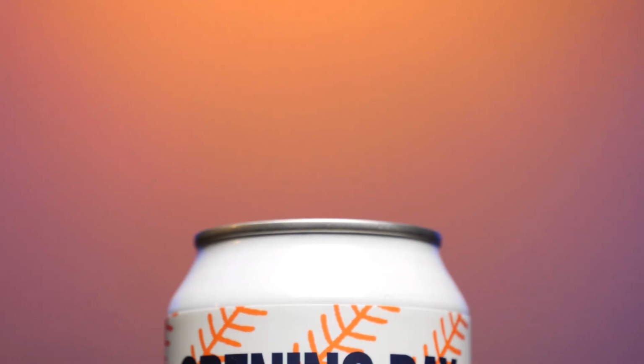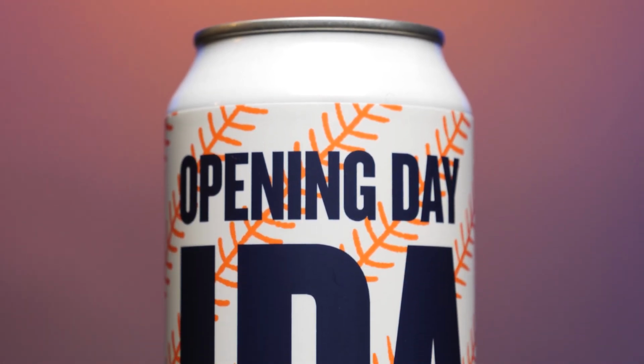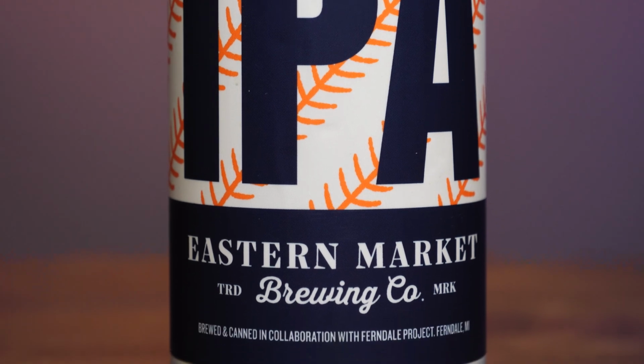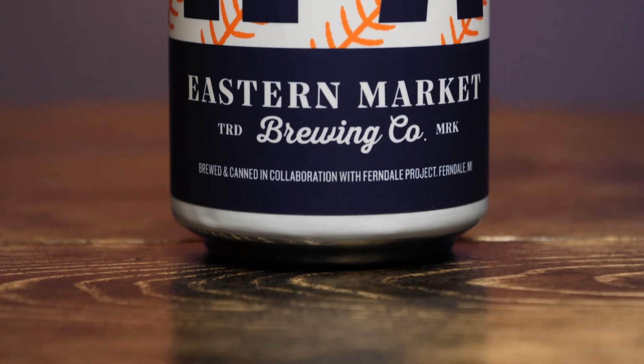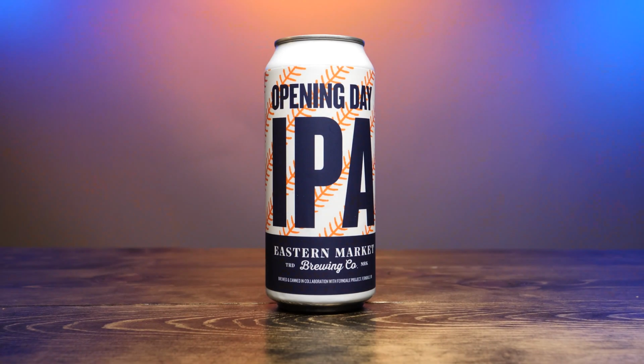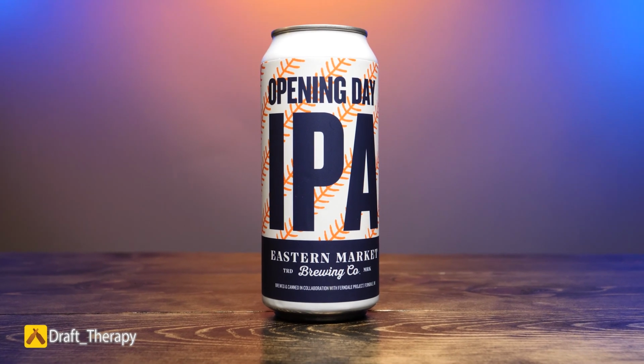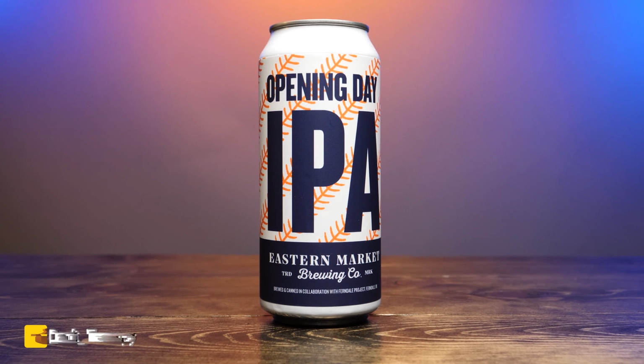Let's take a look at the label. As you can tell, definitely baseball themed, definitely Detroit Tiger themed. You can see the stitching across the entire label, which is like the stitching on a ball. In orange, the background is white. In that Tiger's blue, it says Opening Day IPA. Lets you know that this is from Eastern Market Brewing Company, brewed and canned in collaboration with Ferndale Project in Ferndale, Michigan, which is their sister brewery.